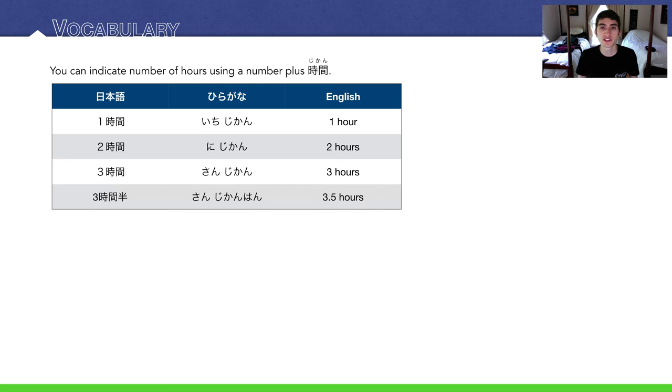Let's focus on the hours real quick, how to make hours in Japanese. If you want to say 1 hour, 2 hours, 3 hours, 3.5 hours, that would be 1時間, 2時間, 3時間, 3時間半, all right, 3.5 hours. The han, remember, is a 30-minute time interval, half an hour.